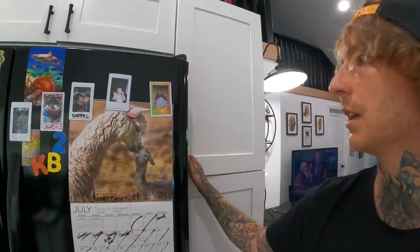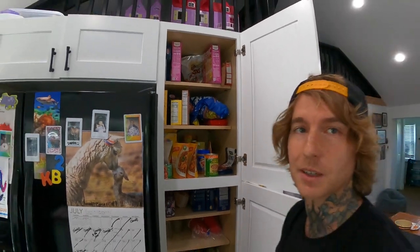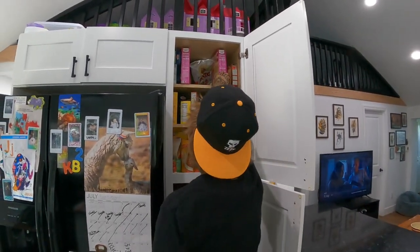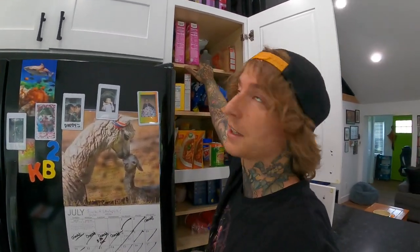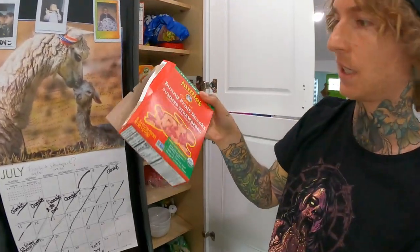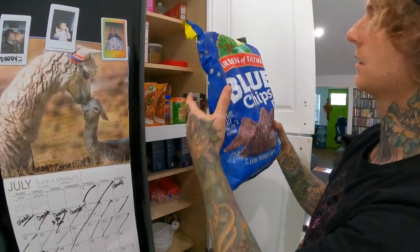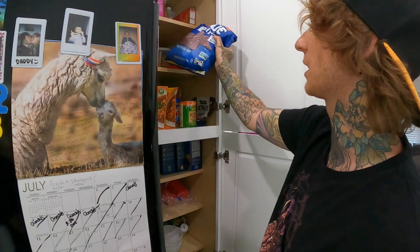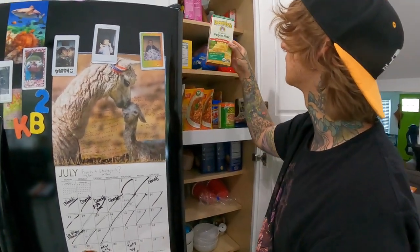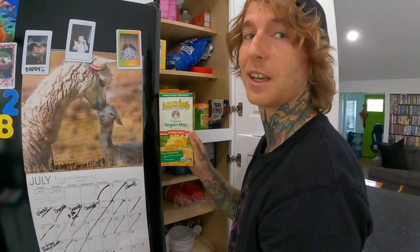Then we got our pantry, which was stocked up the other day. I wanted to have a nice stock, but we started eating it all. We're vegan, so everything in this is vegan. But we got some stuff to make Summer some cakes, some fruit snacks that we get for Summer that don't have dyes in them. Blue corn chips, these are the best for making guacamole, making nachos, anything. Summer loves this vegan mac. It's absolutely great. Emily and Summer love it to death. I think it's pretty good.